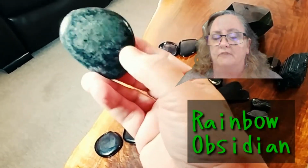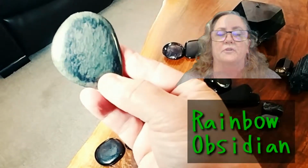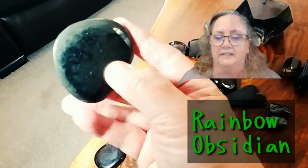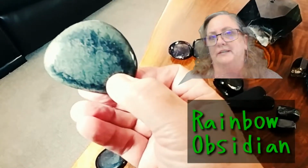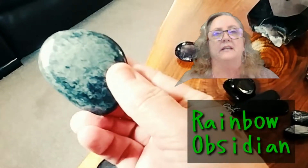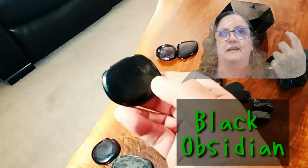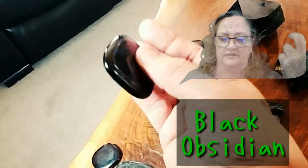Normally Rainbow Obsidian is used for divination. It's used for producing hypnotic trance states, meditations. Anytime you want to connect with nature or nature spirits, this is a great stone to use. It's really good for de-stressing and doing a lot of introspection. Of course, it resonates with the base chakra, and that's really important because that gives us a state of security and groundedness.